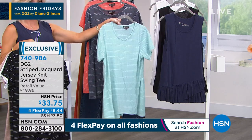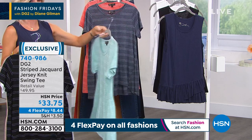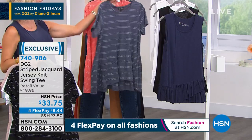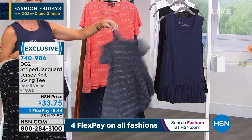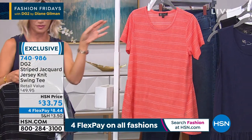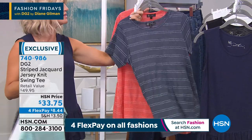That is really not a khaki. That's like a makeup beige. I agree. It's more of like a nudie shade. There's the seafoam, the navy, classic navy, and then we have it for you in the coral. So those are the colors that we have. $8.44. So that's such a good deal.